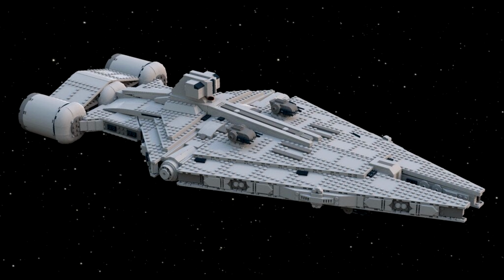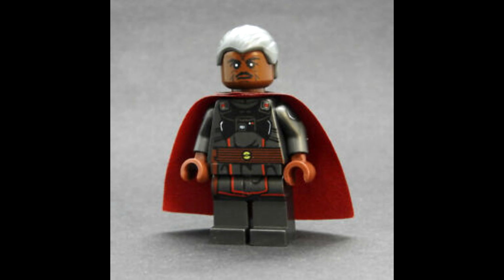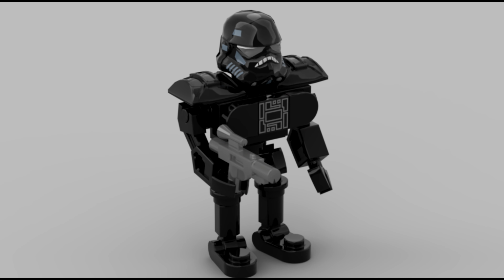This is supposed to have Mando, the child, Moff Gideon, Cara Dune, Fennec, and a Dark Trooper. It will be so good to get a Dark Trooper. I'd really like to get more than one. I really hope that $30 set is some kind of like Mandalorian super pack with some Dark Troopers, but I highly doubt that's going to happen.